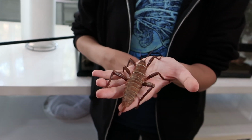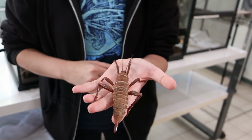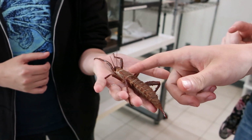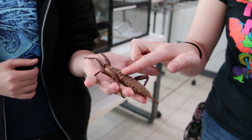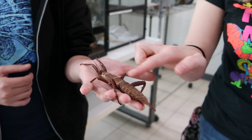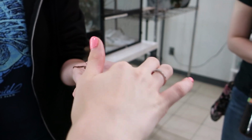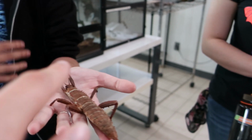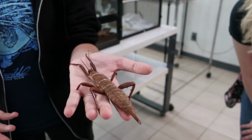And so this is Shelly, the thorny devil stick insect. Want to pet her? Yeah. So this is one thing we allow visitors to do that makes us a little different from other facilities like us, is we'll actually let visitors into the lab. We'll take the bugs out of the enclosures and we'll let people touch and handle and hold them.